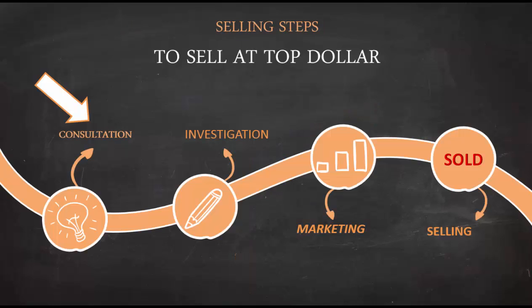So in a sense, the selling steps to sell your house at top dollar start with a consultation. The consultation is very important because this is where you're going to get the ideas of how we're going to price your property properly according to your plans. Another thing is that the price has to match the timing that you have. If you're ready to move out of the house in 30 days, or in 3 or 4 months, that depends on what your plans are. That timing also affects how much we should price your property for. And that's a very important part of the consultation.